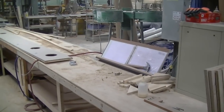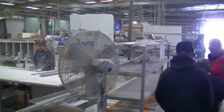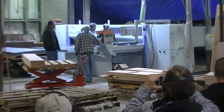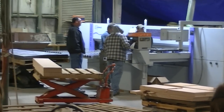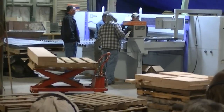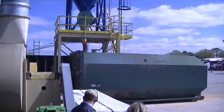You can see some of the cuts that these routers have made. There's a lady having to hand sand some pieces because they're too small to go through the machines. So there's great attention to detail. There's a new computer-controlled cutter there in the process of setting up. That one, I understand, is not quite live yet. It's for the new production line that they're working on. So there's technicians over there. And there's the filtration system outside where all the sawdust gets sucked up.